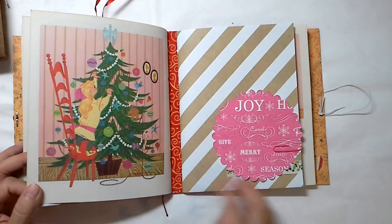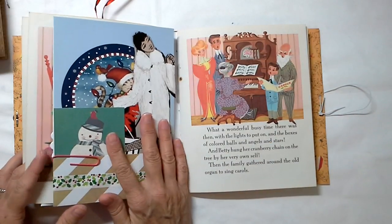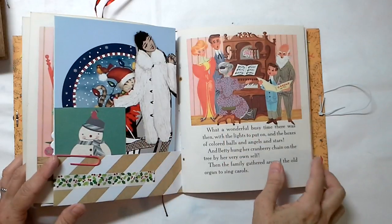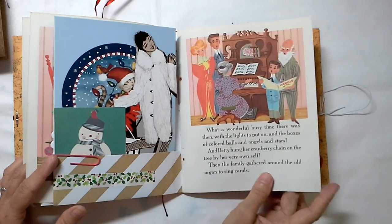So here they are. They're decorating the Christmas tree. Another nice big pocket for you guys to play with. Some little elements here. A little bit of Coco and Olive. This is Miss Coco here. I think she's so cute.